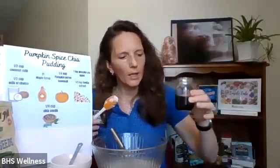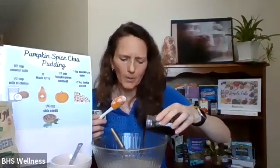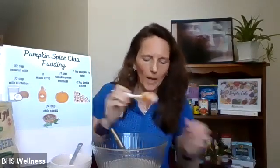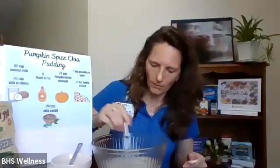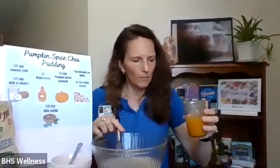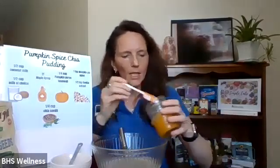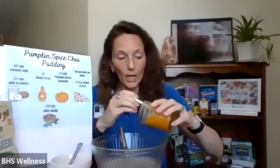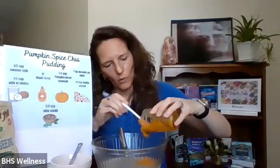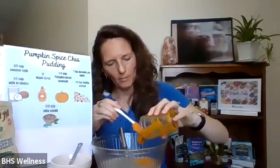We've got 2 tablespoons of maple syrup. You can use a little bit more or a little less, that's up to you. But this is going to serve about 2 or 3 servings. Then I've got the very lovely, colorful pumpkin puree. So I'm using the pumpkin in the can, not the pumpkin pie filling, but just the straight pumpkin, nothing added to it, just pure, wonderful, nutritious pumpkin.